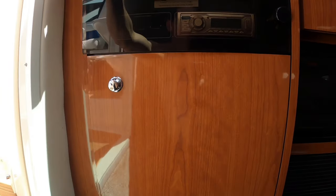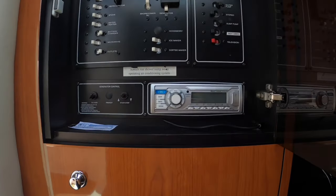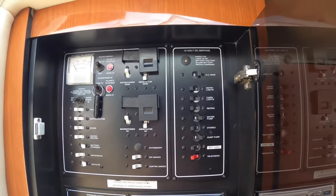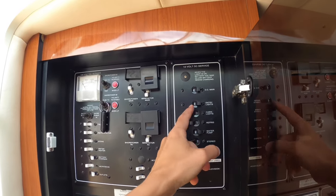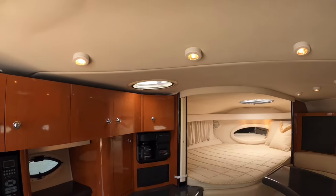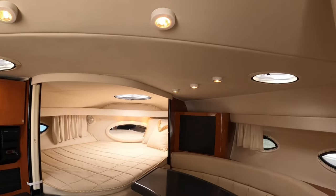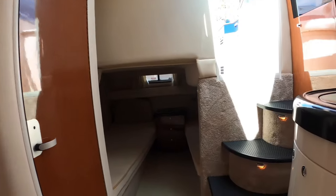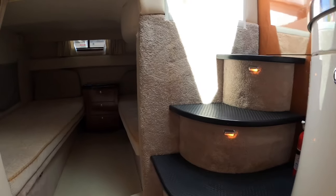It's got an upgraded Clarion stereo. That's AM, FM, Bluetooth, and USB. This is where all the controls are. For our generator, we're gonna turn on the entry lights and the cabin lights right now. So you can see, and everything works. We have the entry lights there, and then back here.